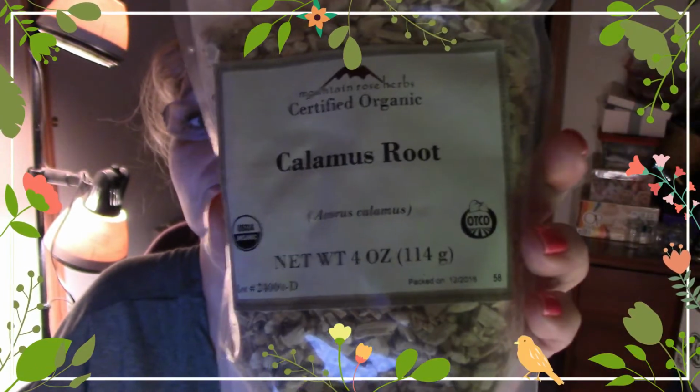That's Calamus Root. The calamus is poison, and several plants are sold under the name of calamus, and 2 of those are very dangerous to take internally. So we must recommend not using calamus internally whatsoever.